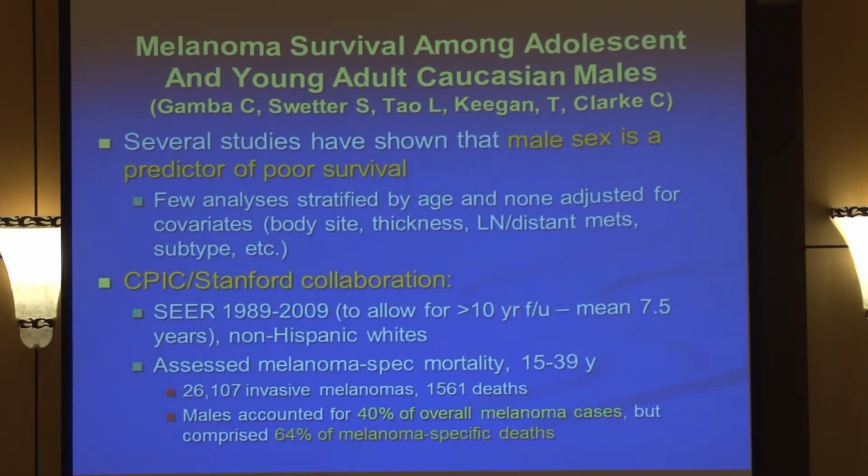And we're trying to do this. We're trying to look at a growing burden we're seeing of melanomas in the Asian populations, Hispanics, and even African Americans. But in this study, we limited it to whites. What we found over our young age group were 26,000 plus invasive melanomas over the 20-year period and over 1,500 deaths from melanoma. Males, not surprisingly, accounted for about 40% of the melanoma cases, but 64% of the deaths.